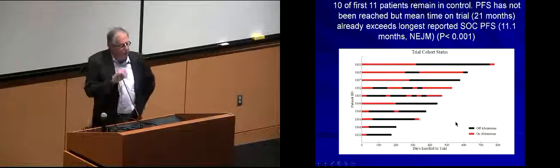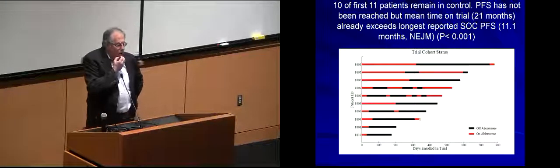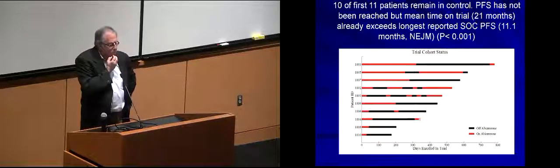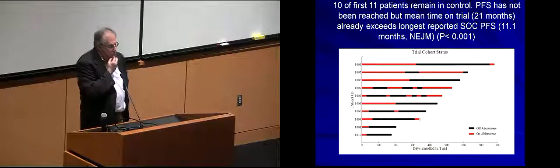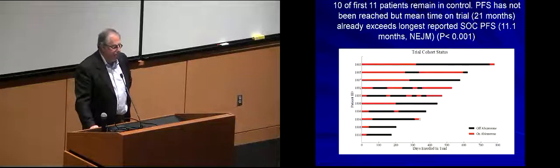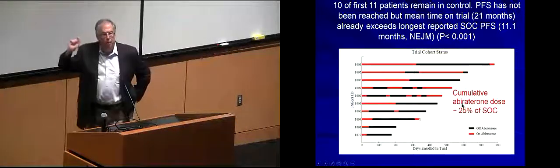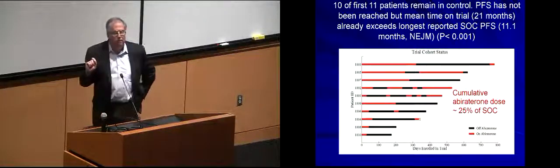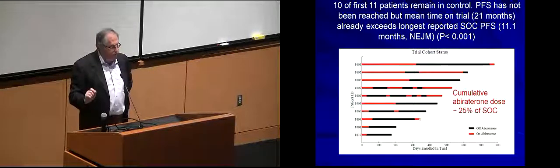So far, 10 of the 11 patients remain in control. They have been on trial for an average of 21 months, which is significantly better than the best PFS that was reported in the New England Journal. We haven't reached the PFS. And what's interesting is that because of this up and down kind of treatment, they've only received 25% of the dose of abiraterone that they would have received under standard of care.